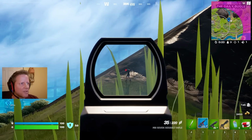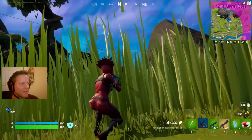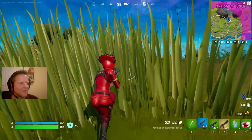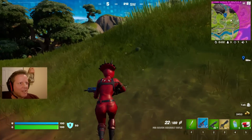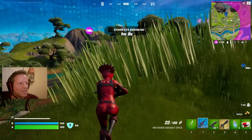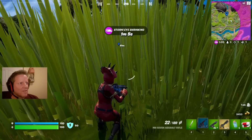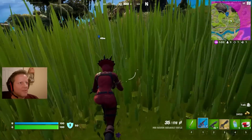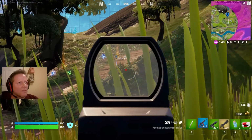Where's he going? Oh. Okay, my shooting. Oh, man. I gotta find another hiding spot. With that kind of shooting, he can just pick me off easily. I assume he's a better shot than me. Plus the other dude's somewhere. Third party me. I don't want that to happen. Oh, there he goes.